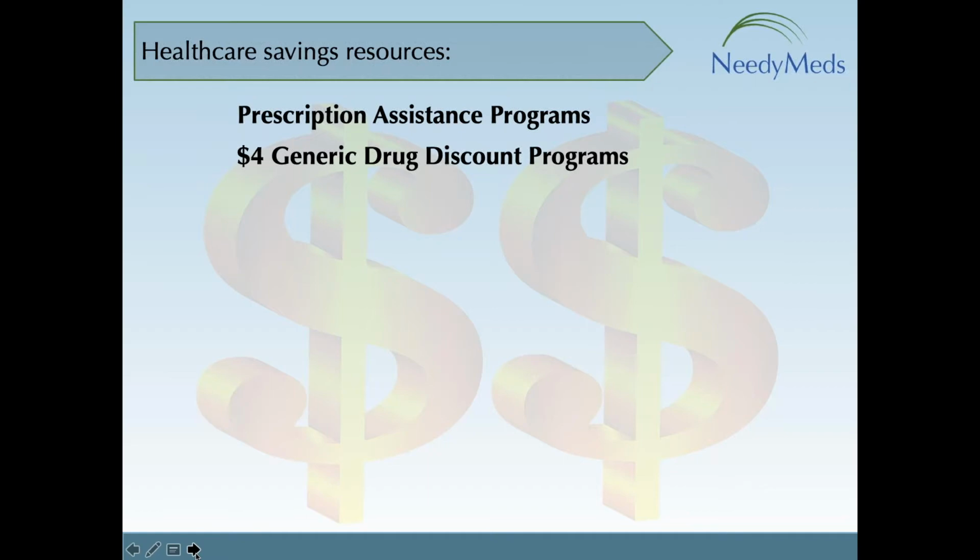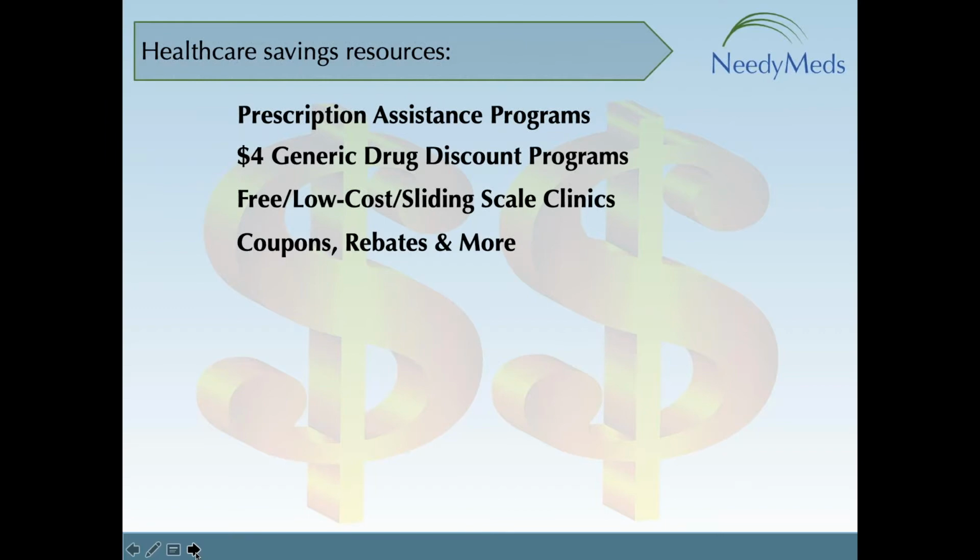Now, if your patient or client is in need of affordable primary and preventive care, search that free, low-cost, or sliding scale clinic section for convenient locations for medical, dental, mental health, and substance abuse clinics. There are actually more than 18,000 clinics nationwide in this category. So check out that destination if you have a patient or client that is in need of affordable and convenient primary and preventive care. The coupons, rebates, and more section will connect you to discounted over-the-counter drugs, prescription medications, and medical supplies, really with just a quick click of your mouse.